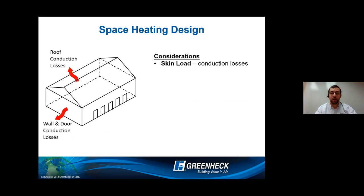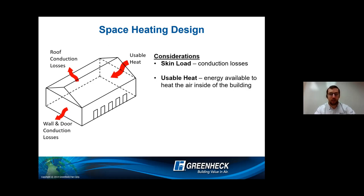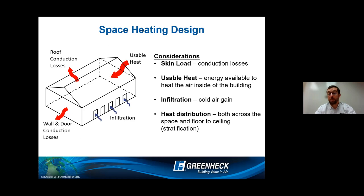We're going to talk about skin load, or conduction losses through your walls, roof, and exposed envelope. Talk a little bit about usable heat, which is the amount of energy we have available from our equipment to heat the air inside the building, and how that can be used to heat the facility. We'll talk a little bit about infiltration. That's our cold air gain, typically through dock doors, which is our primary infiltration source on a warehouse or distribution center. And lastly, we'll talk a little bit about heat distribution with the space heating design.